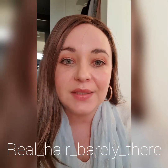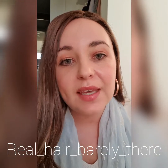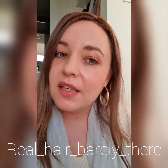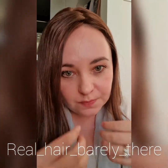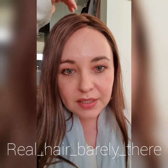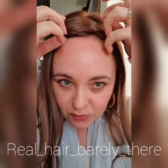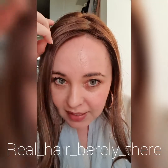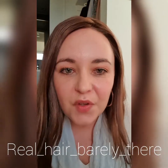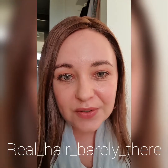B is for blending. Everybody wants their hair to look as natural as possible. I recommend getting some layers, some face framing, so it looks more natural. Mess up the part so it's not completely straight, so it's more realistic. Get some of your natural hair, if you have some baby hairs, and pull them forward so it looks more natural. Or better yet, get a fringe. Then you don't have to worry about the blending at all.